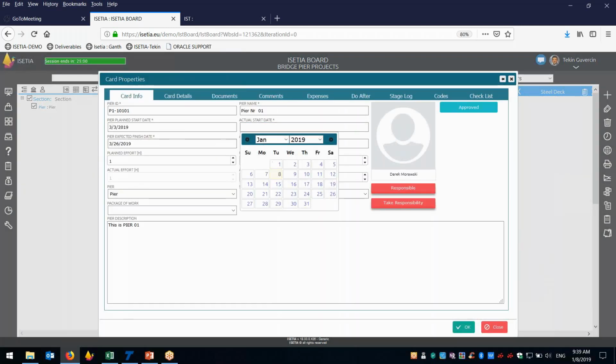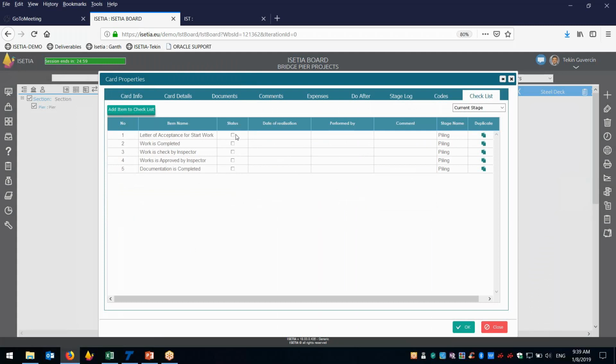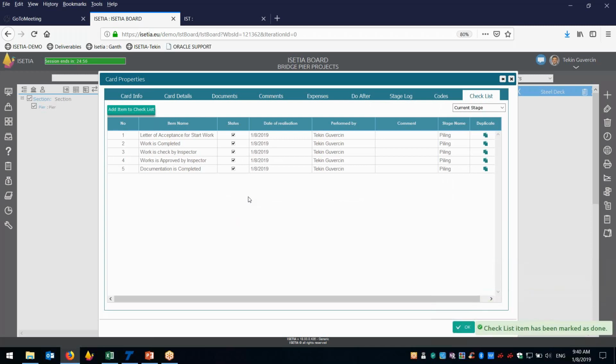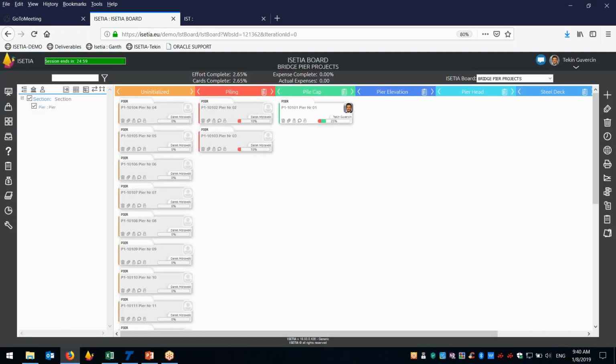And I can say that the actual start date is the 4th. Go to checklist. And I will tell that, okay, we completed these 5 stages, all right? So now the system is saving this, done by check-in and the card info, and I approve the work. And now it's moved to here for the work.